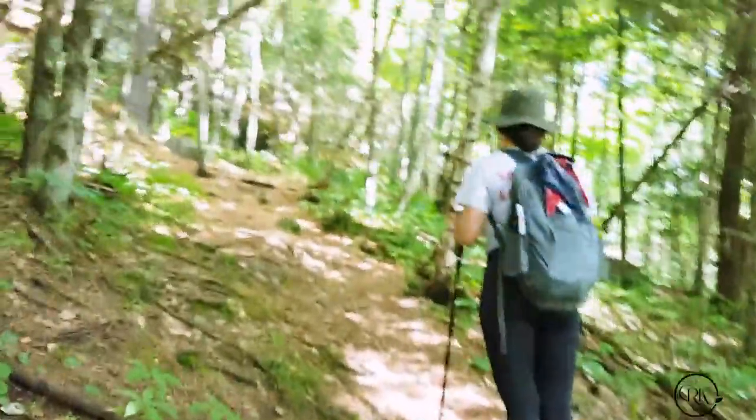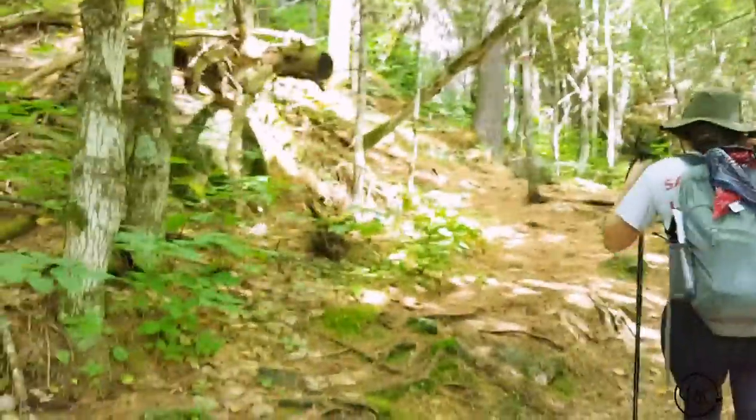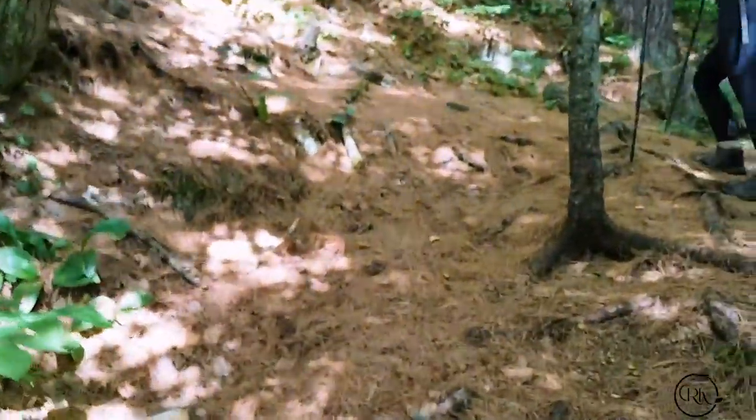Everything is uphill, guys. Beautiful. A lot of fallen trees, yeah. Wow. We have to go up there. So, I'll see you in a bit, guys. And I'll show you some nice spots.